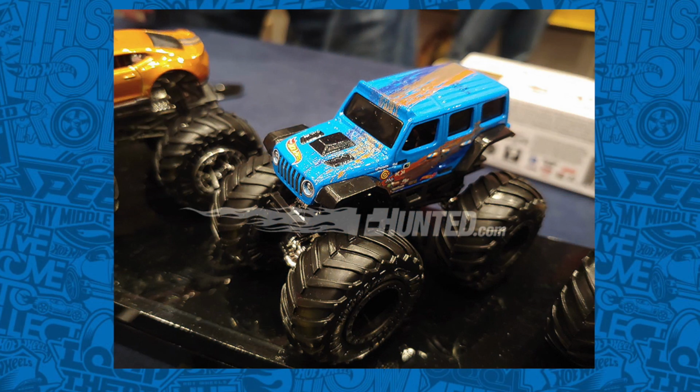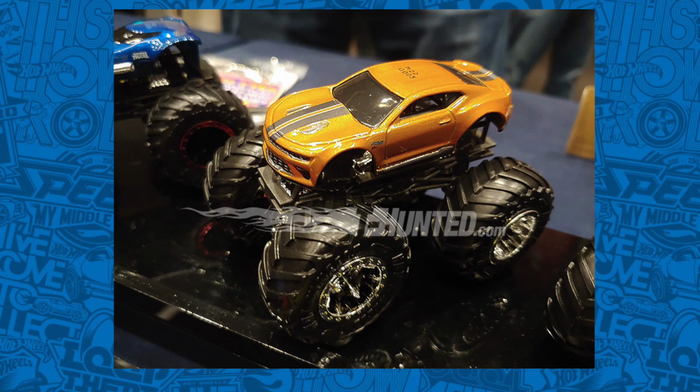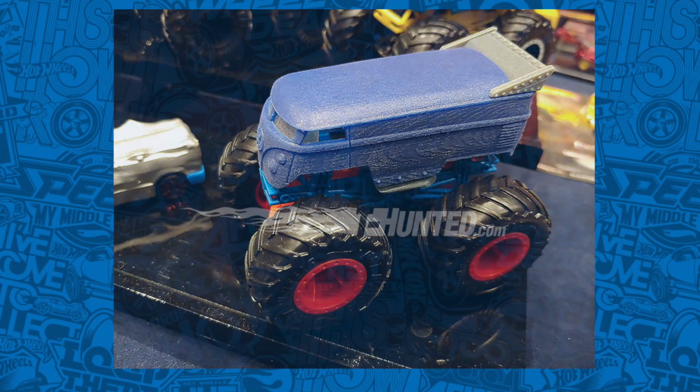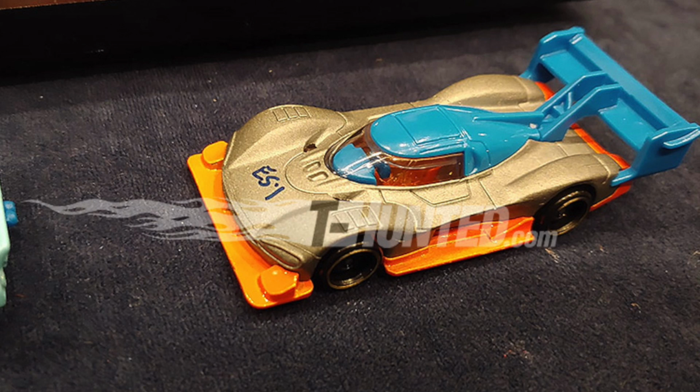They also showed off some new monster trucks, including the 2018 Jeep Wrangler Unlimited, the Oscar Mayer Wienermobile, 2018 Chevrolet Camaro SS, the Twin Mill, and the Volkswagen Drag Bus. Some other notable cars that were not talked about much but were shown at the LA convention are the Koenigsegg Agera R and the Volkswagen IDR.